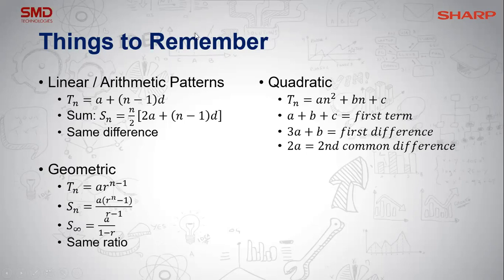And if you learn this set of formulas here, which we'll come back to in a few, then you'll be able to find your formula quite easily.